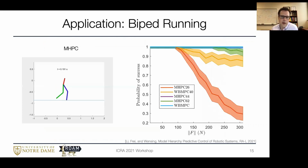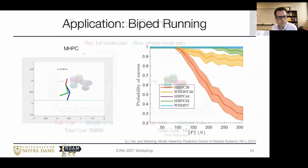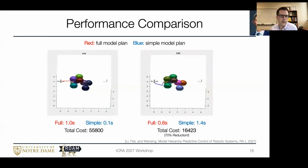We've been looking at this for other systems as well. So we looked at it for a biped model, and I'd encourage you to take a look in the paper for more details there. It's pretty much the same conclusions, just that for a biped model, the balance is a little bit trickier, so you need a little bit more whole body planning in that case. We've also looked at this for a quadrotor.